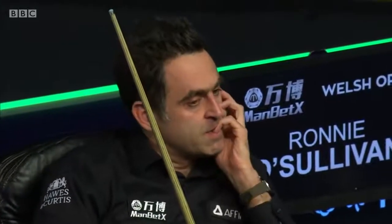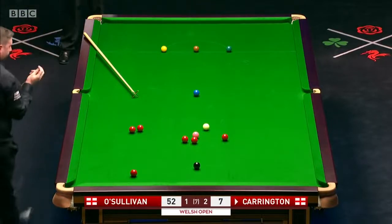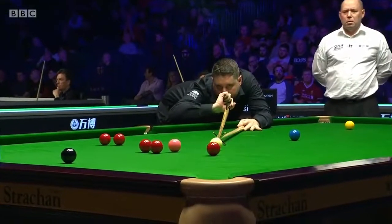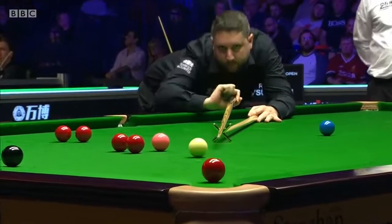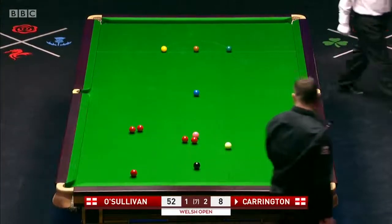Yeah, it's amazing the shots that Ronnie pulled out. And then all of a sudden, that heavy contact on the red. Now, certainly it was. It just went straight on for a fraction. And a chance, as Dominic said, for Stuart Carrington to pinch this frame now. And this can happen, best of sevens. No room for bad luck.